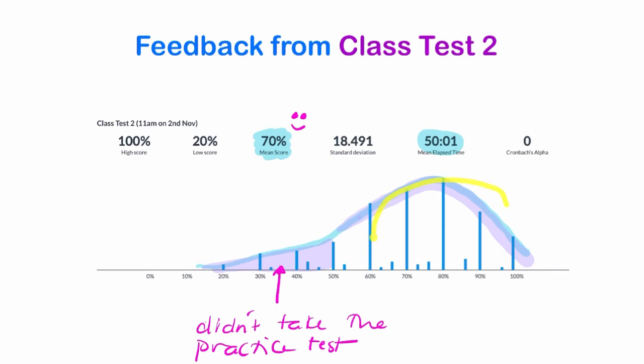And if your mark is up here above 65, you should be pleased with yourself. If you're in this section here under 65, then think, what can you do to raise your mark? Okay. One thing you can do is take the practice test. Look through the problem sheets. Ask questions earlier so that you can avoid the common mistakes.